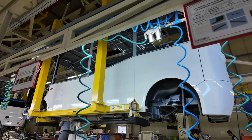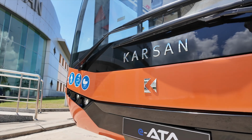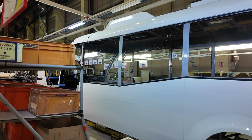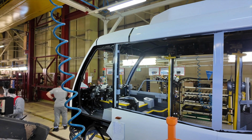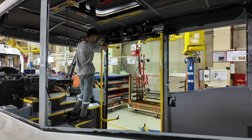Karsan can make diesel and electric vehicles on the same production line when they are producing both the Atak and the Jest. So the further up I move in the production line, the more complete the vehicles are getting. Now we see that the buses are getting some structure, some parts of the sidewalls, the roofs. The Jest is done more quickly than the Atak, as we can see. The Atak is still getting the roof mounted on the back, but on the Jest they already have quite a lot installed on the vehicles.